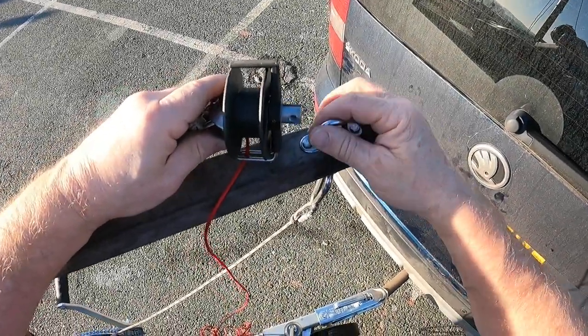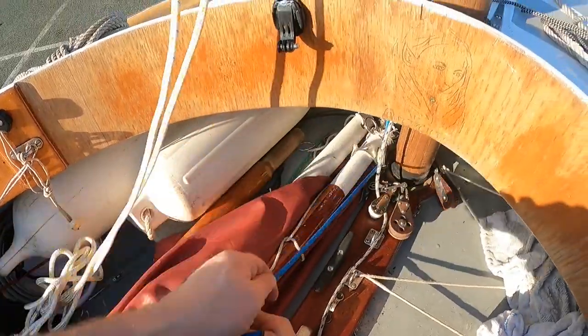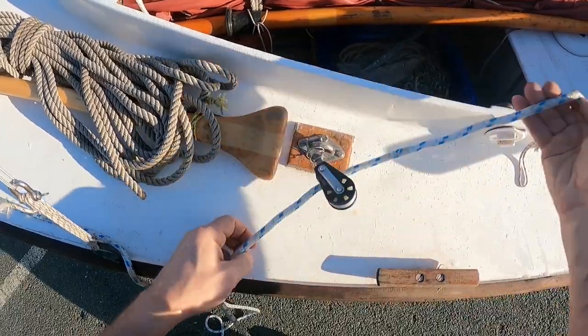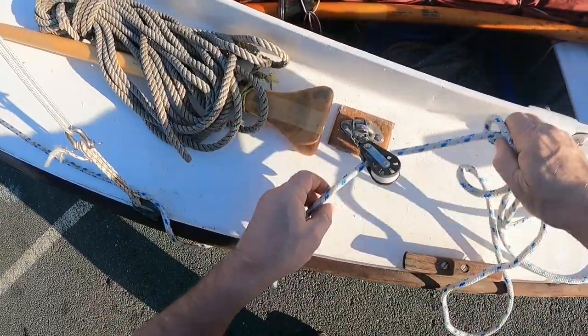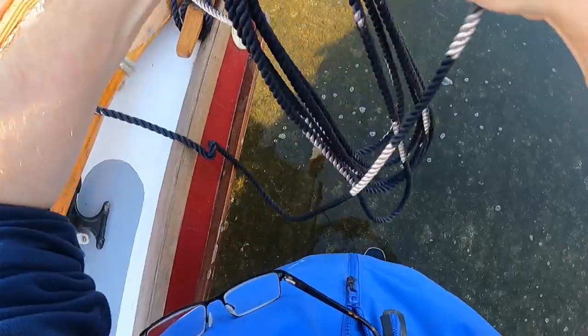Missing shackles, dirty interior, relearning how to rig my boat after a long time off the water. Today's the first trip I've done since August 2020, and poor old Arwen is lame, neglected and forlorn on the driveway until now.